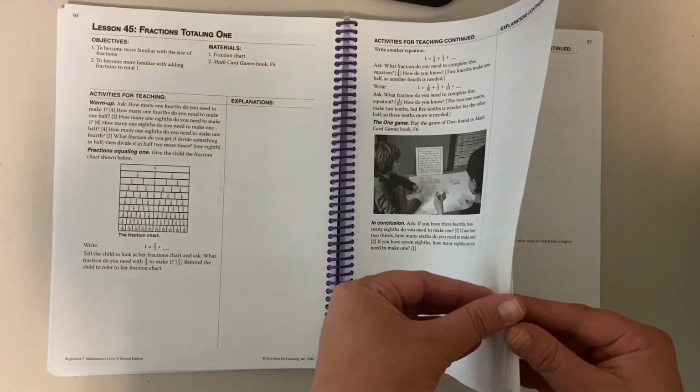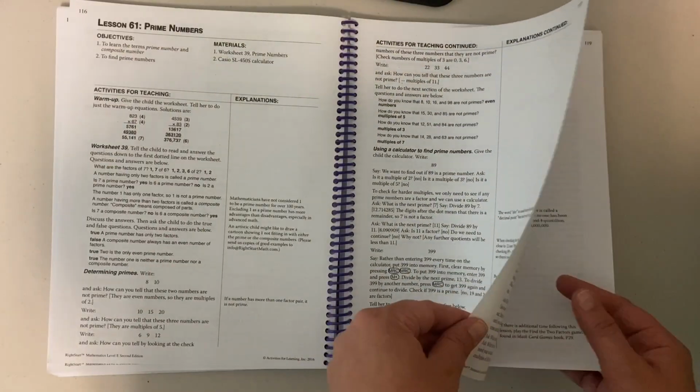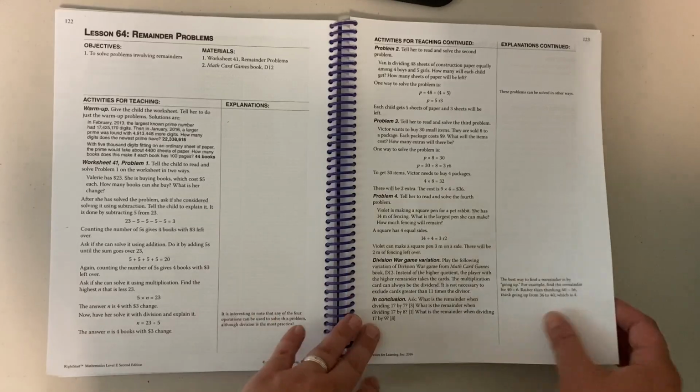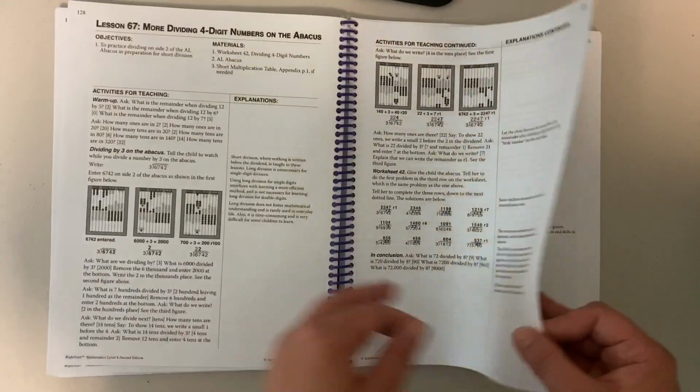Fractions. There's prime numbers. I went over that for a bit. That was kind of difficult for us. The prime numbers part was remainders.